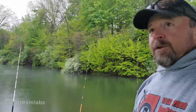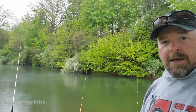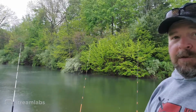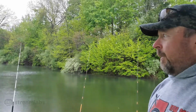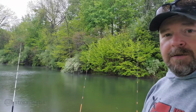But we're supposed to get some severe weather. I'm hoping it goes around this location. I keep blocking that pole, don't I? But I'm hoping once that severe weather passes, because it's moving really fast, I'm hoping to get a break. You know, I don't mind a little light rain and stuff, but this pouring rain, that's for the birds.